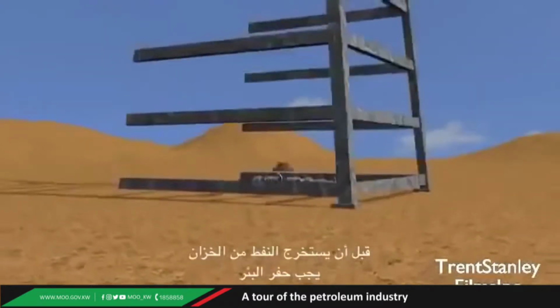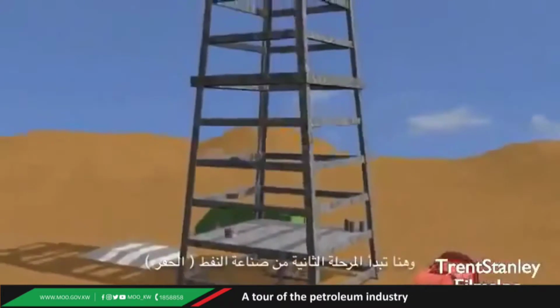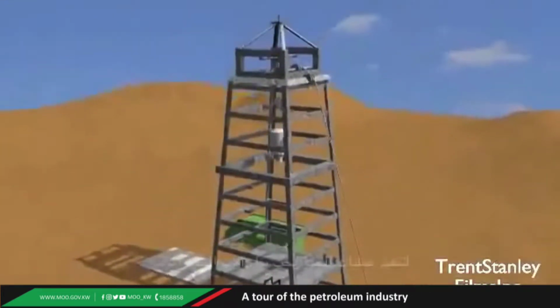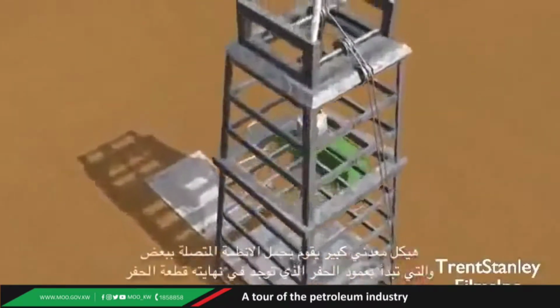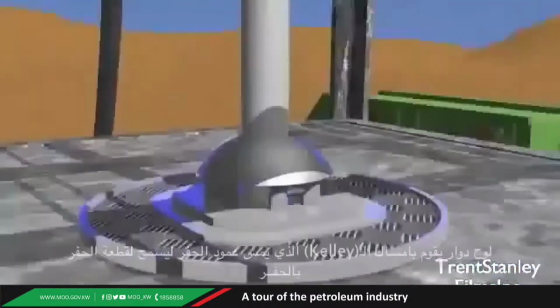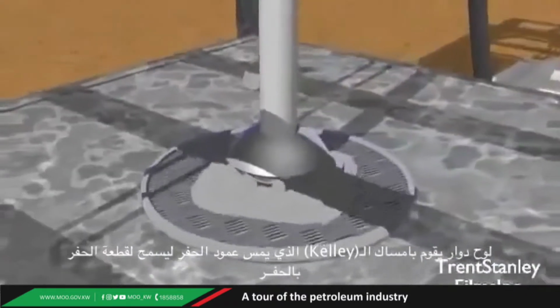Before the oil can be extracted from the reservoir, a well must first be drilled. This well is created during the second stage of the petroleum industry: drilling. In order to carry out drilling operations, a temporary drilling rig is constructed. The large derrick allows for a pulley system that can support a long drill pipe attached to the drill bit. A turntable turns the Kelly, which is attached to the drill pipe, to allow the drill bit to drill.